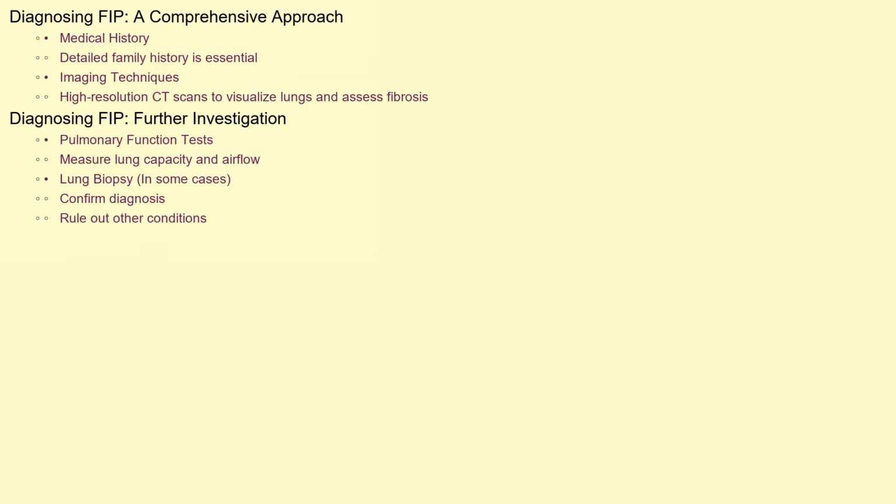Diagnosing FIP requires a comprehensive approach. A thorough medical history, including a detailed family history, is essential. Doctors will use a combination of imaging techniques, such as high-resolution CT scans, to visualize the lungs and assess the extent of fibrosis. Pulmonary function tests are used to measure lung capacity and airflow. In some cases, a lung biopsy may be necessary to confirm the diagnosis and rule out other conditions.